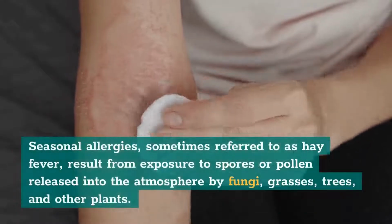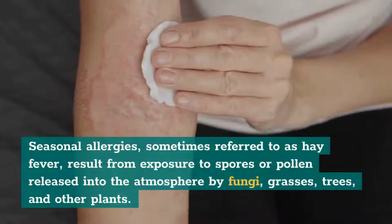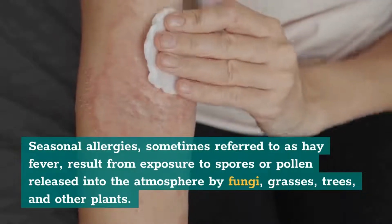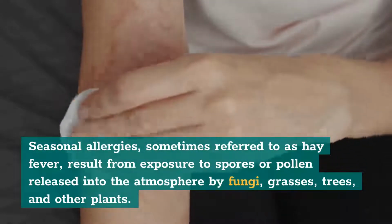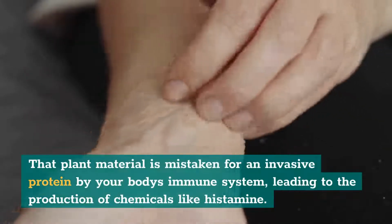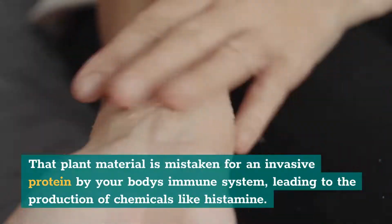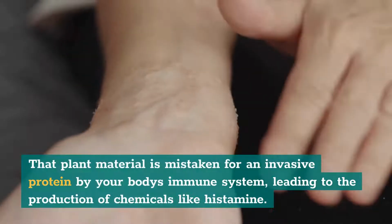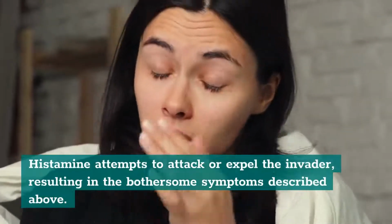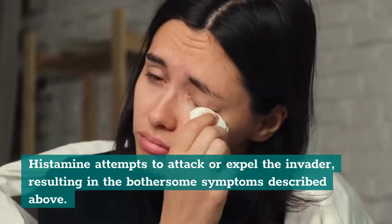Seasonal allergies, sometimes referred to as hay fever, result from exposure to spores or pollen released into the atmosphere by fungi, grasses, trees, and other plants. That plant material is mistaken for an invasive protein by your body's immune system, leading to the production of chemicals like histamine. Histamine attempts to attack or expel the invader, resulting in the bothersome symptoms described above.